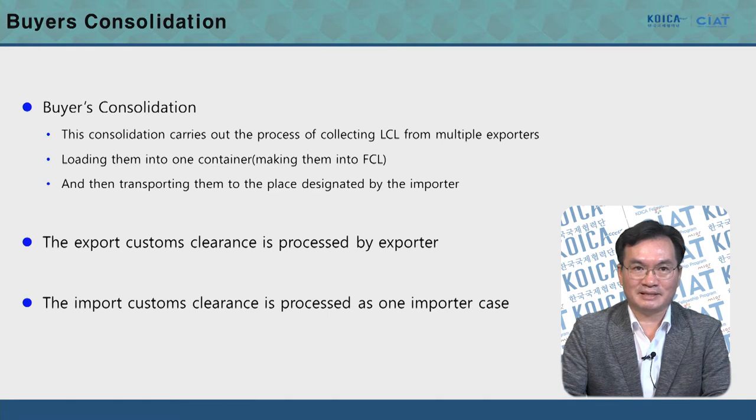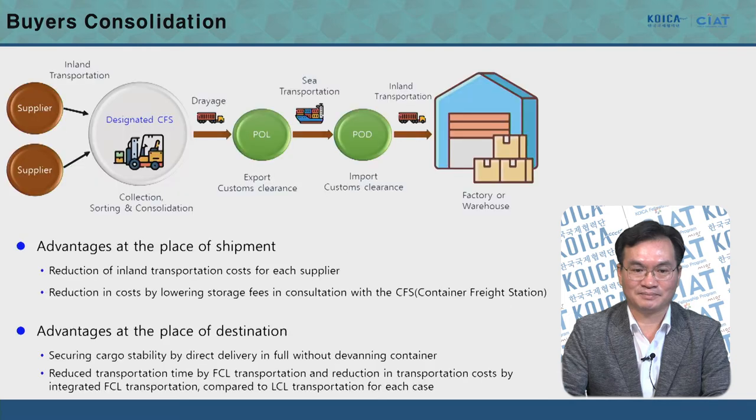In this process, export customs clearance is handled by each exporter. However, since the importer consists of one buyer, import customs clearance is handled by one importer. Buyer's consolidation has its own advantage at the place of shipment and destination.